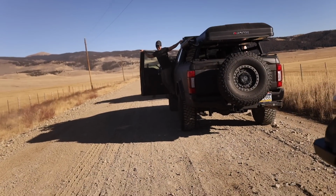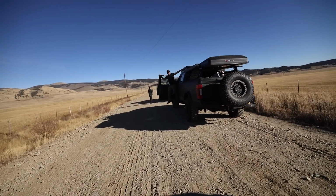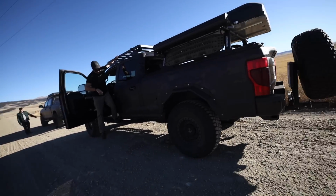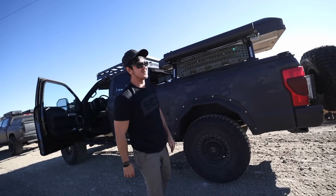Airing down. I just want to go smooth. What is this, geriatric overlanding? Well, I'm airing down because this trail is gnarly. It is. I don't know if this could do it. I don't know, man. Those tires are kind of wimpy. No, I just want to air down so I just float, like I don't even notice the washboard.